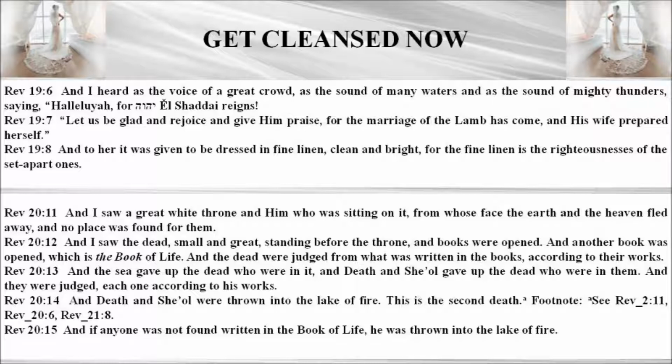Big assumption is going to be that she is following the instructions that were written, that are sitting on the side of the ark, to come back in through the door to the marriage covenant. And to her it was given to be dressed in fine linen, clean and bright, for the fine linen is the righteousnesses of the set apart ones.